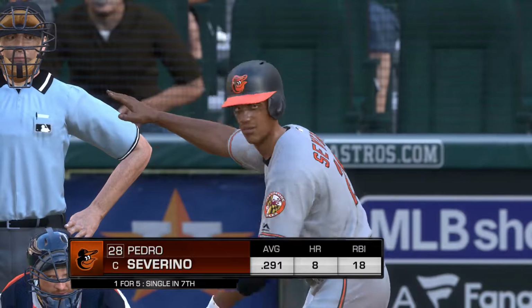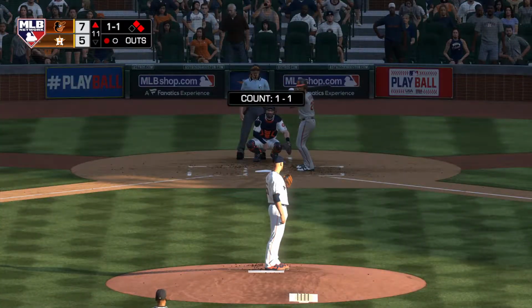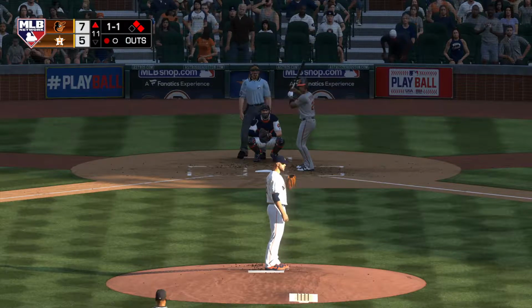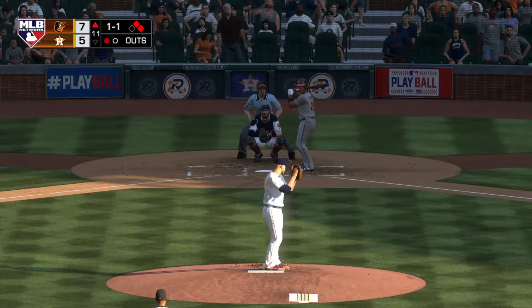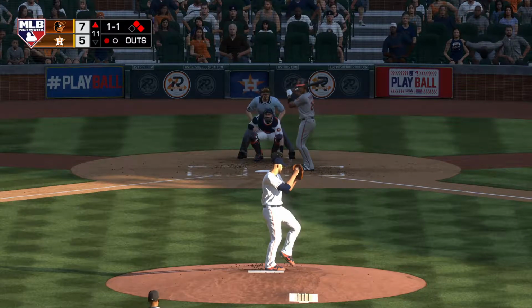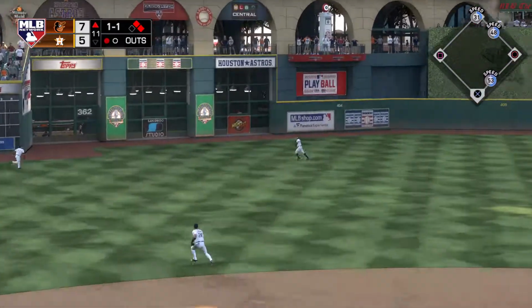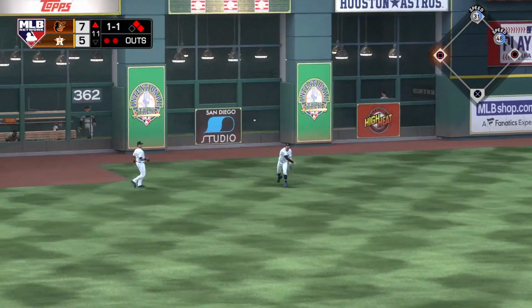So now the Oriole cleanup hitter, Pedro Severino. Alberto at second. Mancini is over at first with 1 away. Line toward the alley in left center. Marisnick is there. 2 gone.